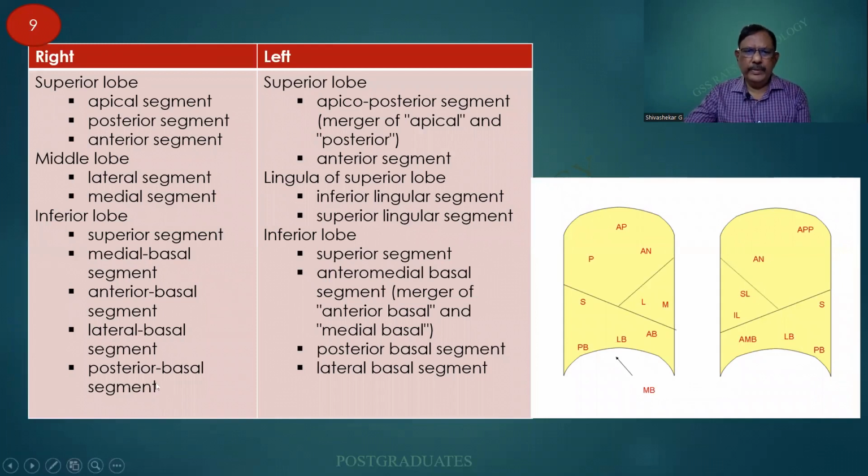Now, these are the lobes, and these incidentally, the right and the left. I would like you people to kindly go through it, but these have been designed by an individual in such a way so that you have got a superior lobe, a middle lobe, and a lower lobe. And so also over here. Probably it is a caudate lobe that is seen, lingula. So what happens is he has labeled them as it is. Apical segment, AP is apical, P is posterior, and AN is anterior. And so on it goes on.